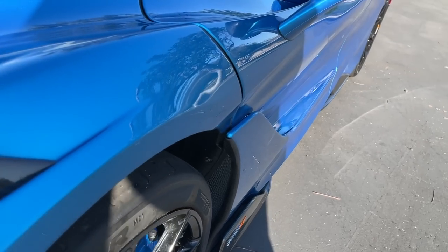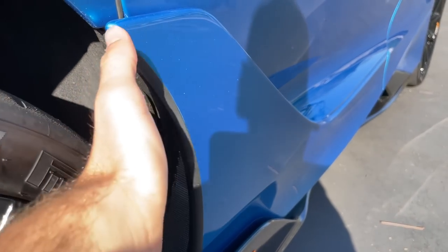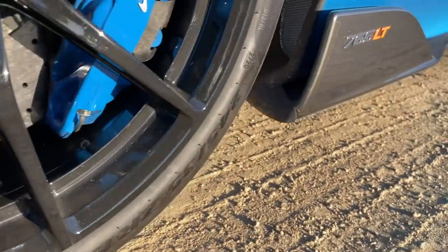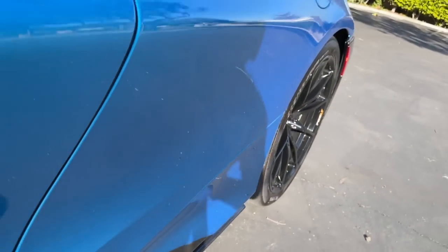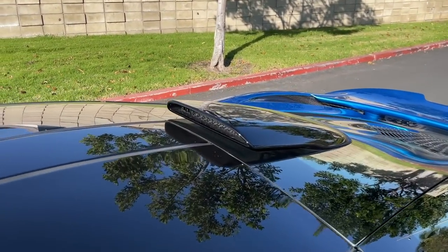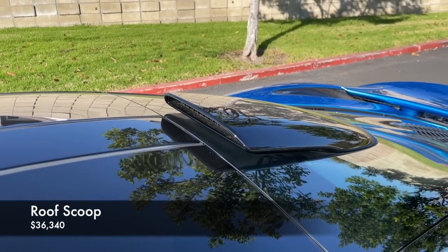Running out of breath. More unique to the 765LT features, we've got this air groove here on the side, keeping air tight to the body. This channel here with 765LT badging, keeping this air running close to the body and into this rear duct that will then channel it to the engine. We've got a roof scoop that is not free. That you do have to pay $36,000 for.